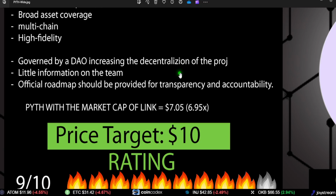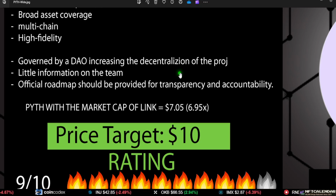And given its utility, and given that layer ones are dependent on Oracles to make their smart contracts even smarter. Guys, the utility is there. The dependency on these Oracles is there. So I expect a lot of utility. I expect PYTH to be offering its services to a lot of chains because of its multi-chain capabilities.